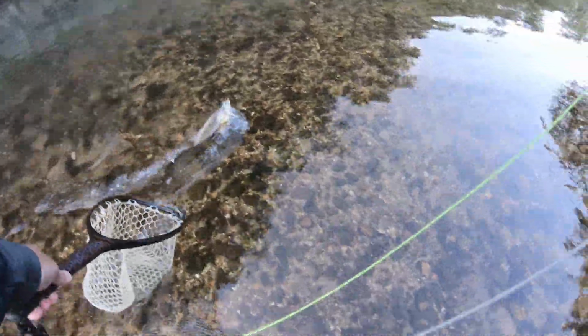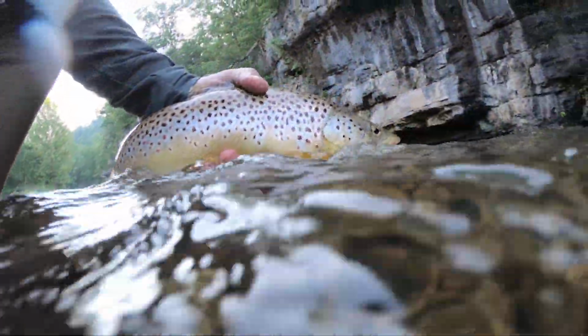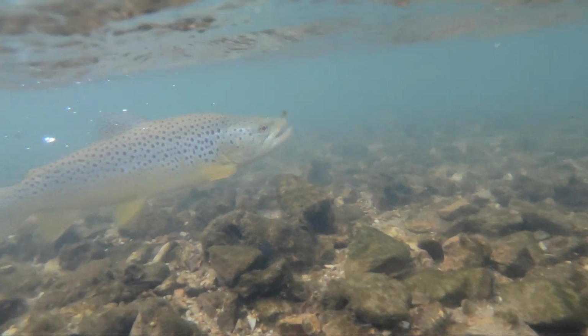So when I'm trying to pick the most productive streamer water to fish, I'm looking for a few things. All of them revolve around current breaks. Trout are pretty lazy. They're going to look for a way to get out of the main current, but also want to be nearer current so they can get an easy meal.